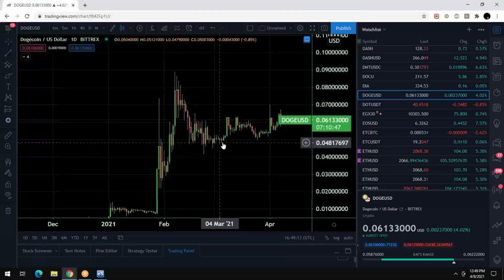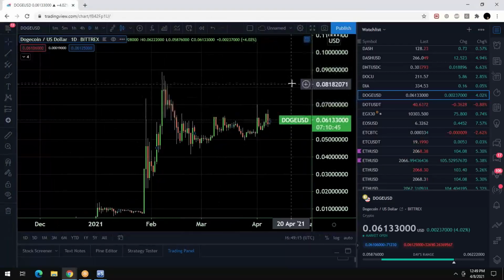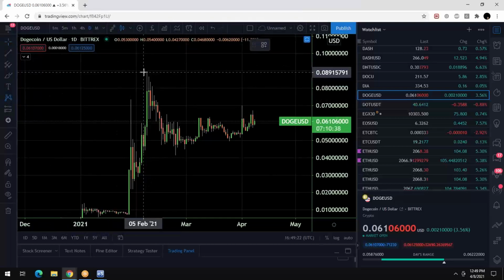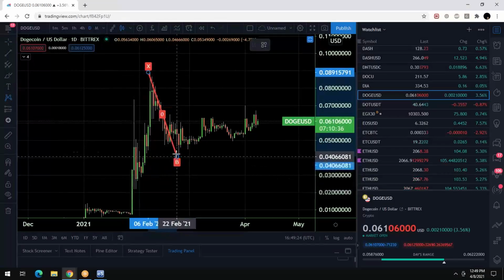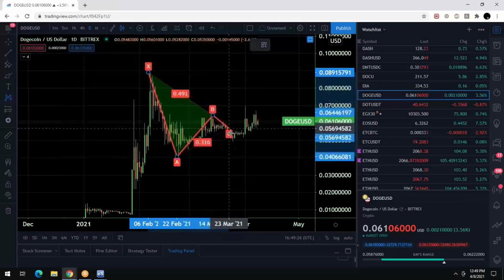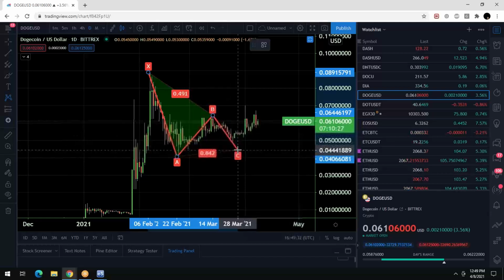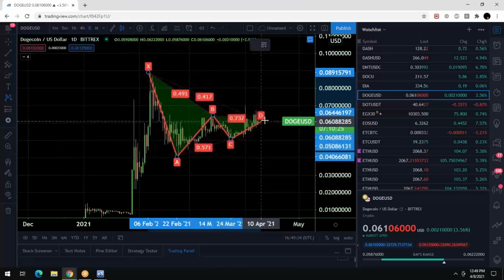And for me, it has beautiful structure. And we have the W formation we want to see to get this going for its next leg. There's X, there's A, there's B at your 50 level, just like I said on Ripple. Come back down for your pullback, just like I said for XRP. Now we do the move.